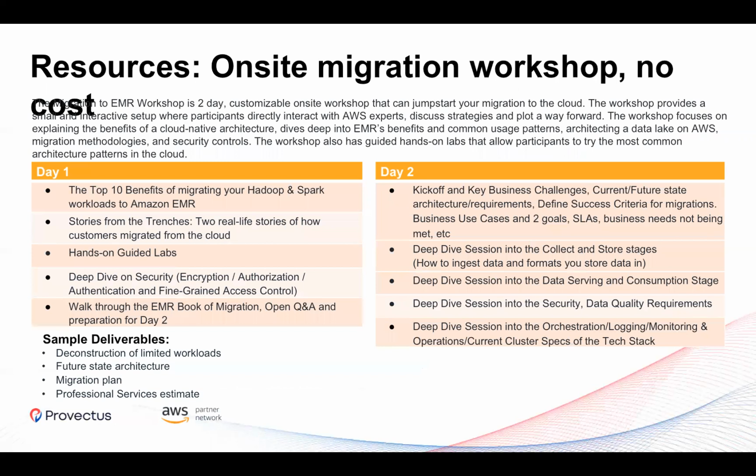So this is an important one. Amazon and Provectus, along with Amazon, is offering an on-site migration workshop. Depending upon where you are in the cycle of moving to cloud, we are offering 2 full days, no cost to you, a fully funded workshop on-site at your site.